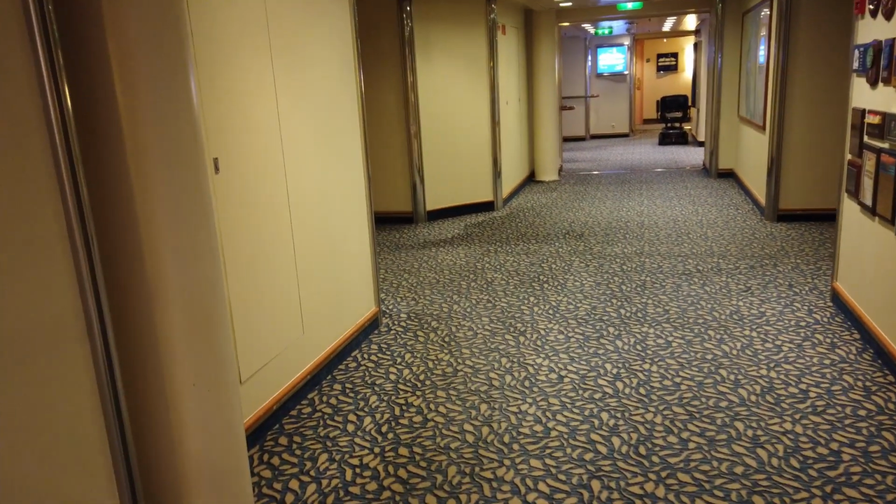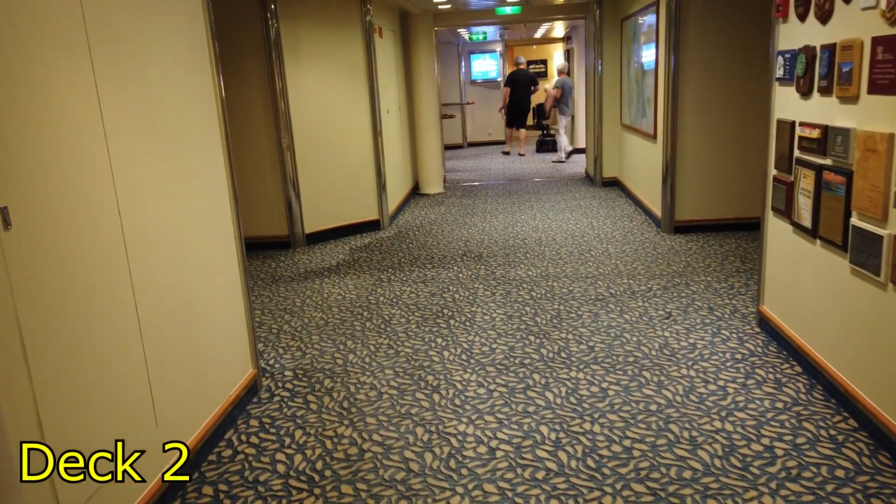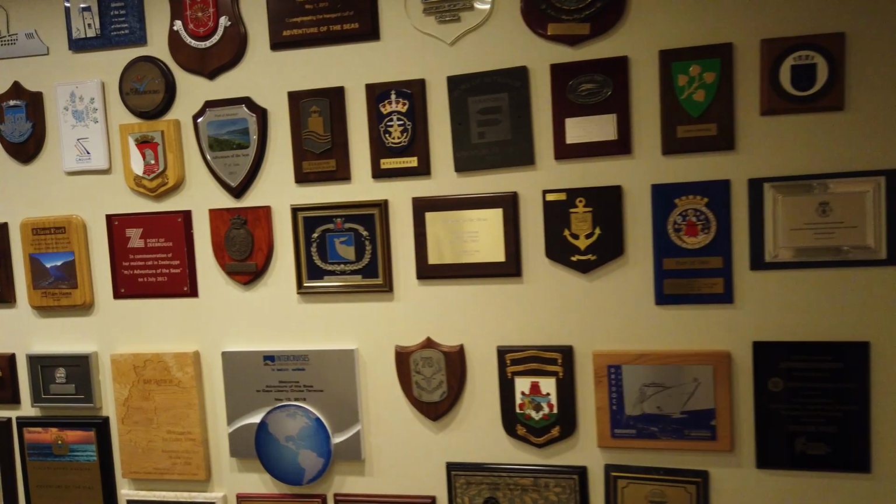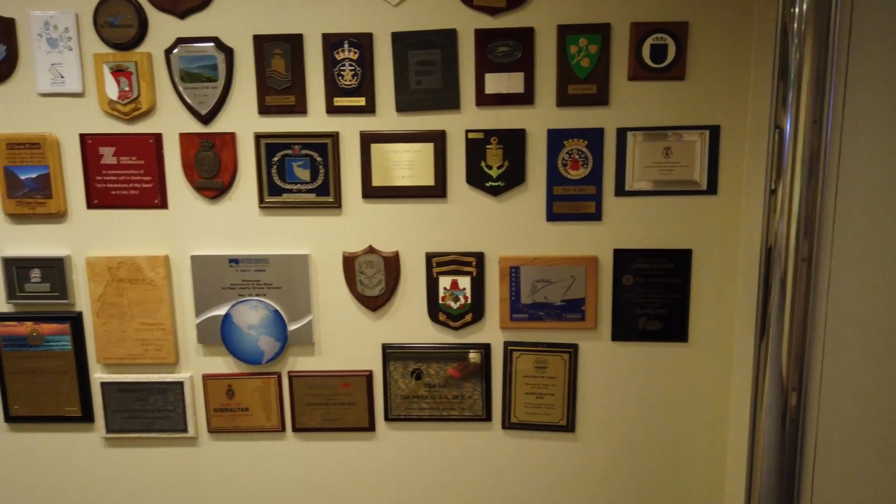If you're looking to find your way around the ship, let's look and see what's on each deck, deck by deck. First of all, this is deck two. Here you can find all kinds of the plaques that they have.